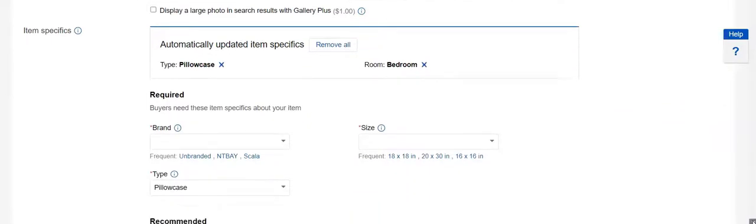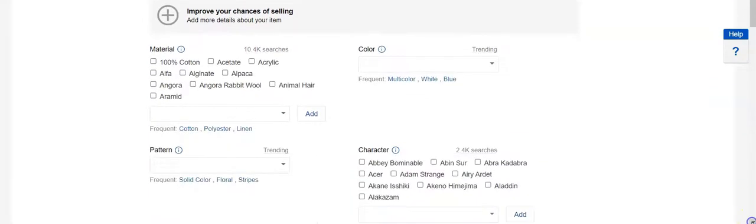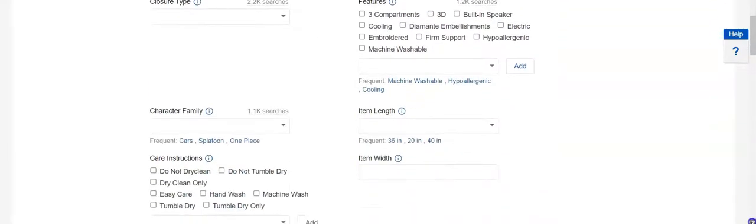I got these at the bins. They weigh nothing. I think we calculated that I paid 15 cents for both of them. So as of me recording this video, they have not sold. I don't know if they will sell.